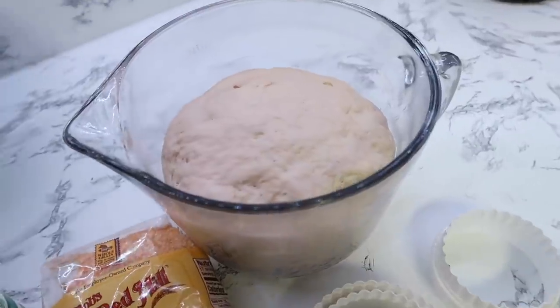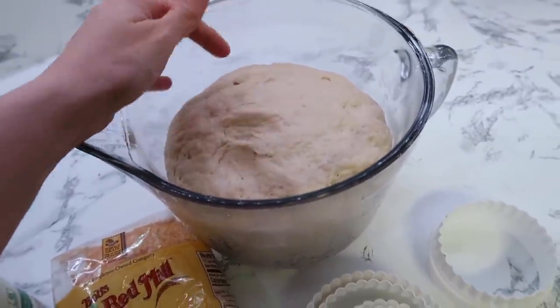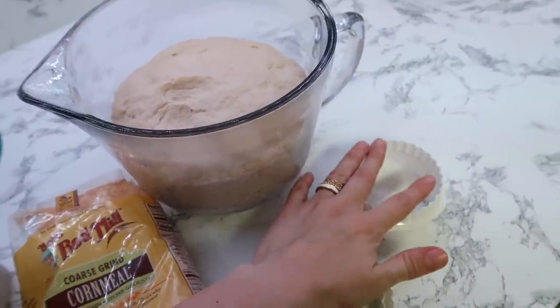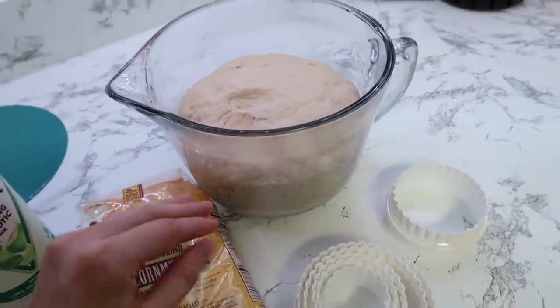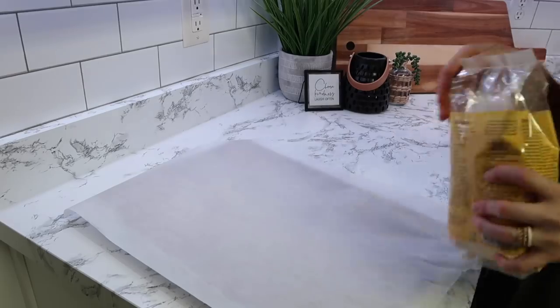And this is my English muffin dough. And I'm gonna get it out. I need to get some flour. I'm going to cut it out with this 3-inch round cutter. I'll leave the recipe I'm following below, but you do need cornmeal for the bottoms of them. I'm gonna cut them out so that they can do their second rise.